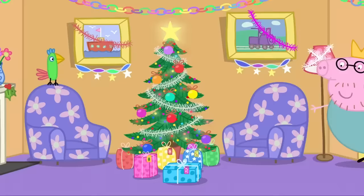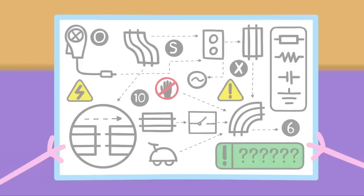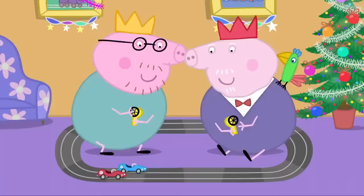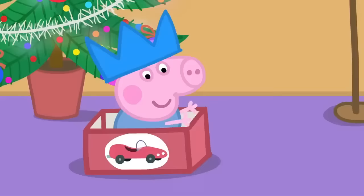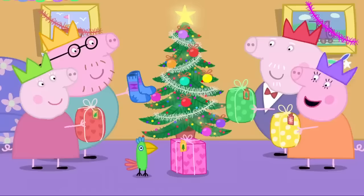Let's open the presents. Yippee! This one is for George. It is a racing car set. This looks a bit complicated. Let me see. This goes here, and that goes there. Let's race! Ready, steady, go! Daddy and Grandpa are enjoying playing racing cars. Isn't that George's present? I think George is quite happy playing with the box. This is your present, Daddy Pig. Ah, socks. And I've got socks. Socks. Socks.